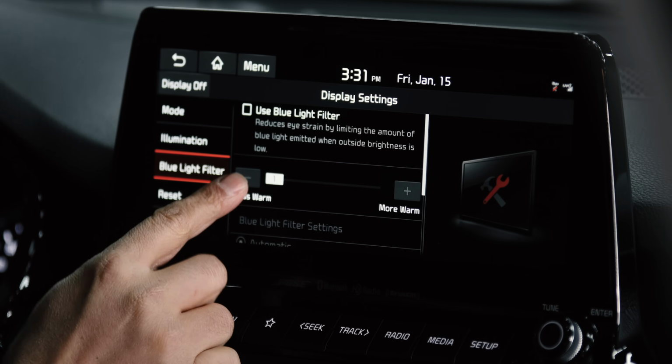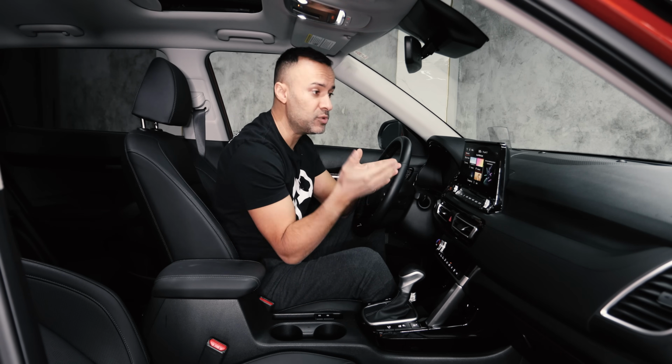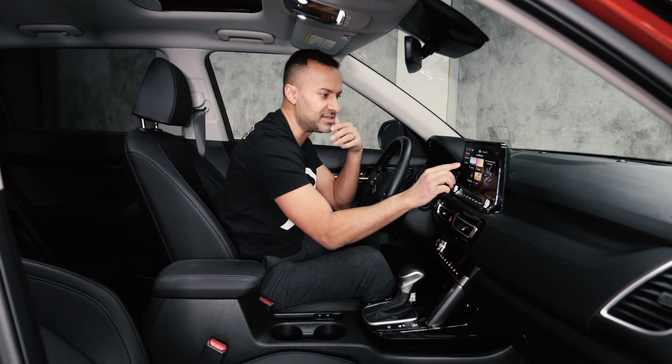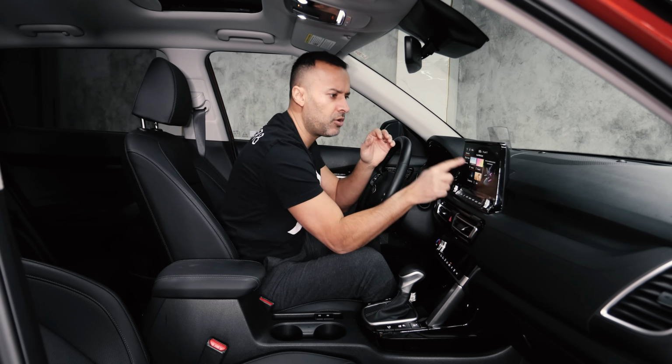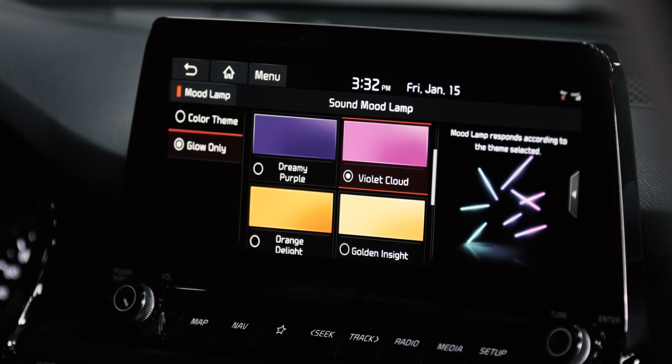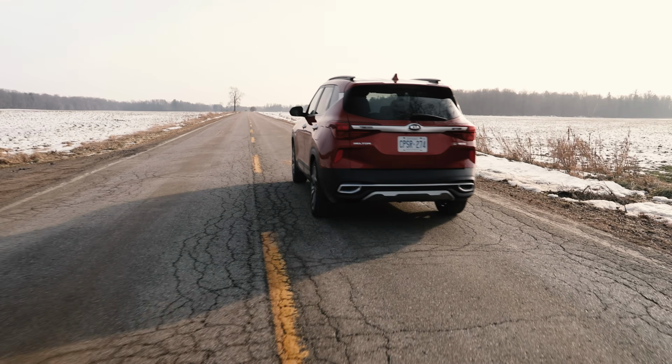Kia Seltos, man. So another interesting feature is this has something called a sound mood lamp, where you can choose different themes according to where you're going, I guess. It also has something called grow only, ultraviolet cloud, dreamy purple. Cannabis is legal, that's for sure.